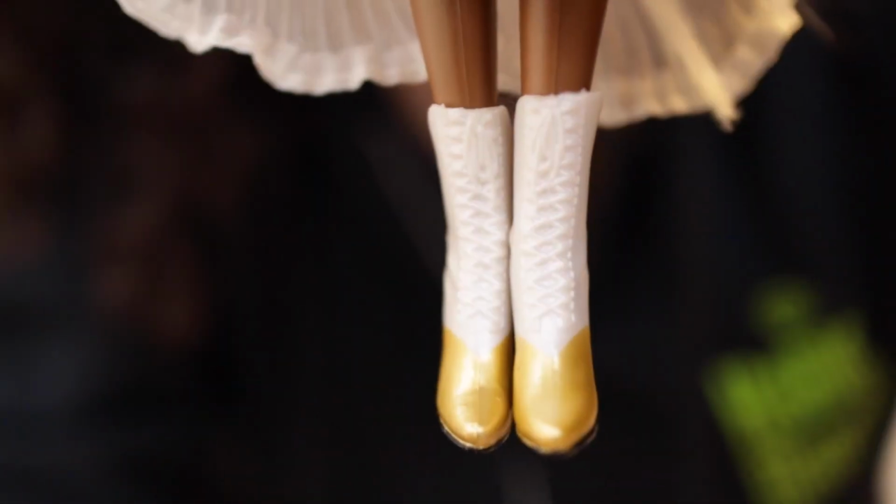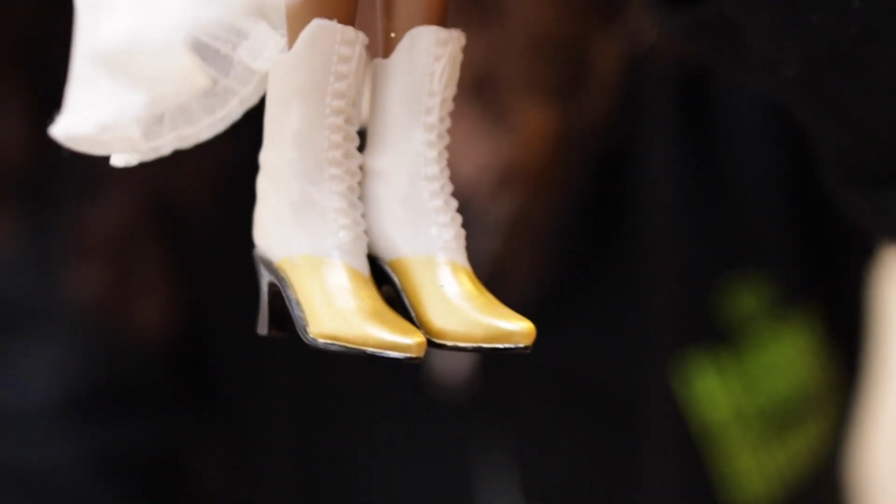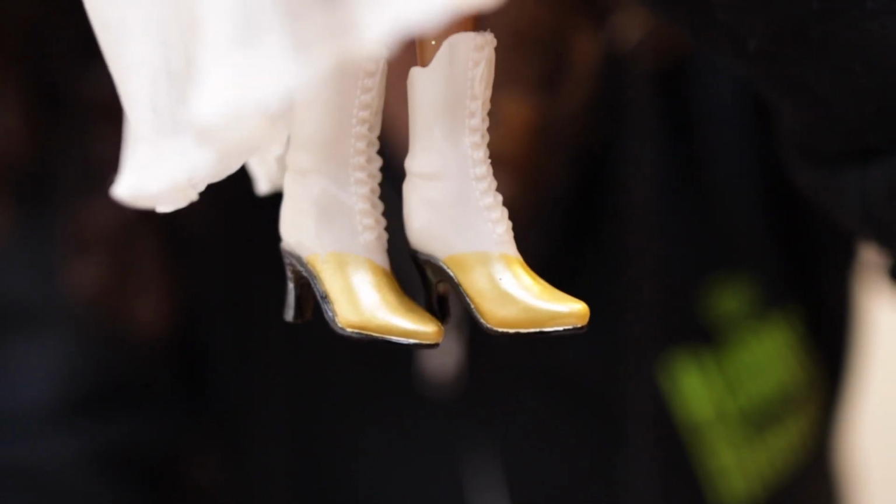Her skirt is this, like, accordion style, kind of like an organza. Oh, it's so pretty. It is clear, and then she does have a white satiny feeling skirt underneath. Look at her shoes. They are boots with molded on laces that are white and have a little bit of gold on the bottoms and then black heels. They are so cute.